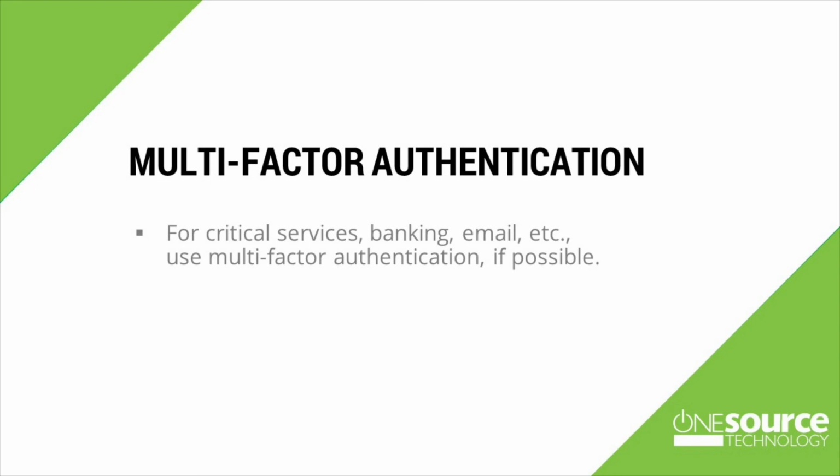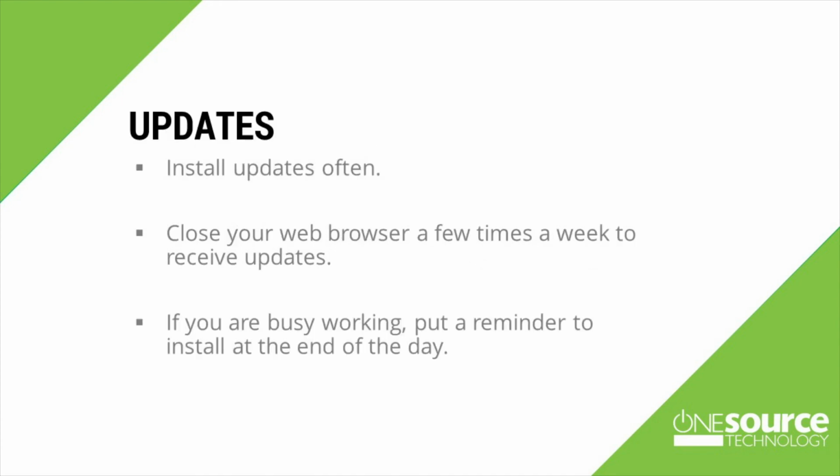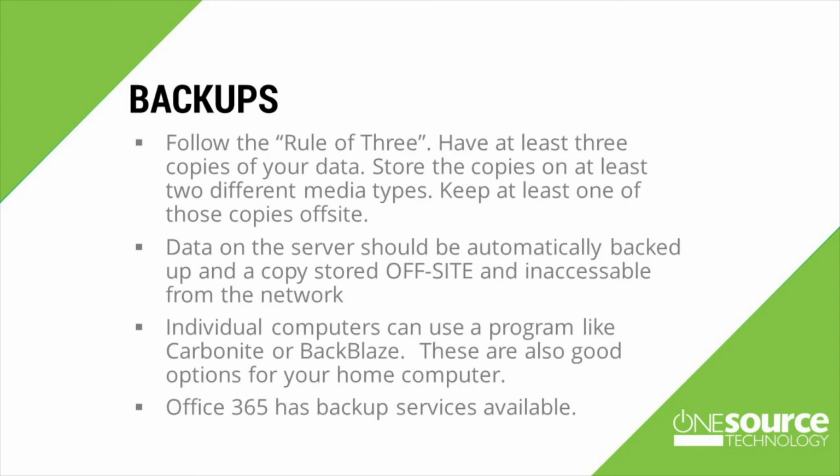This one should be evident. But for critical services like banking, make sure you are utilizing multi-factor authentication so that it is much harder for any malfeasance to take place. Install updates often. Closing your web browser several times a week will help you automatically receive updates, and if you are busy, put a reminder on your computer to have them install at the end of the day.